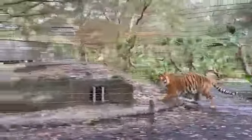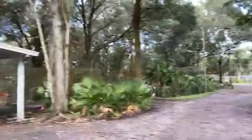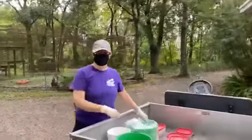They do. Very sneaky. Watch the corner. I think we'll feed her here and then we'll go that way to the next one. Okay, sounds good.